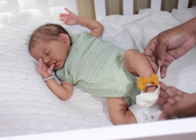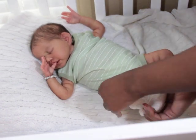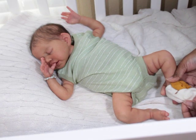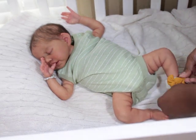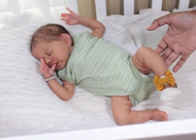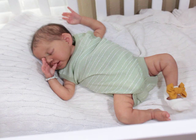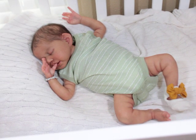Oh my goodness, look at this. So stinking cute, guys. We're gonna have to put this on her. These socks too big, wait a minute, there we go. They're not too big, but Phoebe done stretched them out a little bit. Oh my goodness, guys. I love her so much. My whole world just lights up.